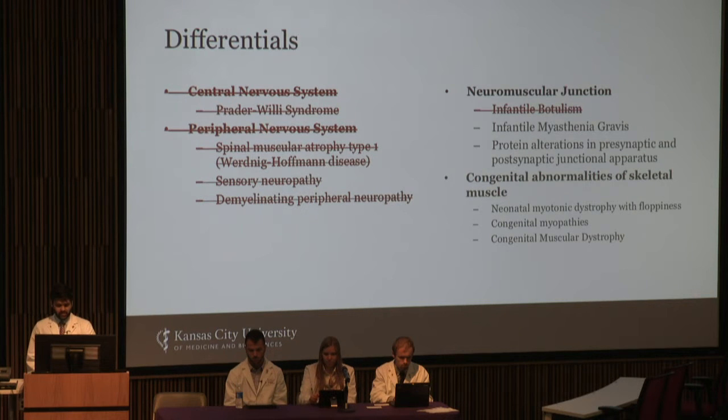Infantile myasthenia gravis is passively acquired through maternal antibodies. Thus, if our patient had said disorder, the mother should have also presented with symptoms of myasthenia gravis. Since the mother lacks this disease, it is unlikely our patient presents with this disorder.